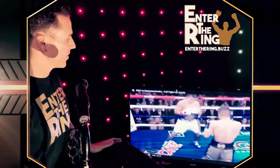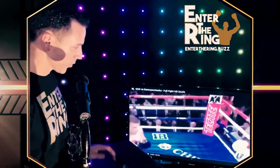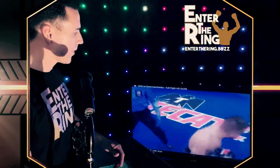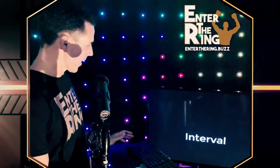with the power Triple G possesses, most people want to stay away from his right-hand side, but Derevyanchenko actually tested him at times, and I think it might have thrown Triple G off a little bit, and at times he even backed off. For example, what had just happened right there: he threw a left hook to the body and circled to his right.